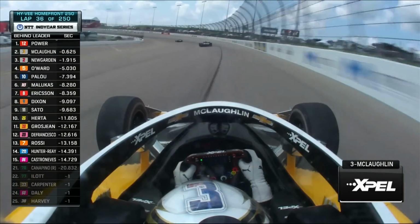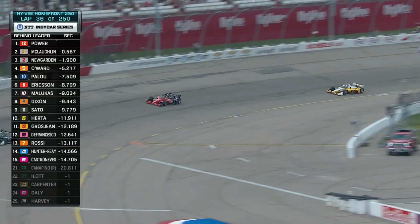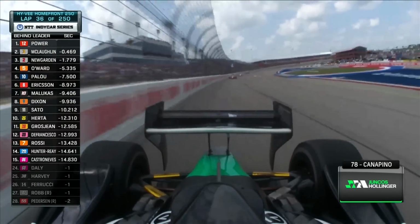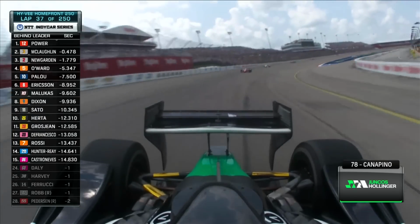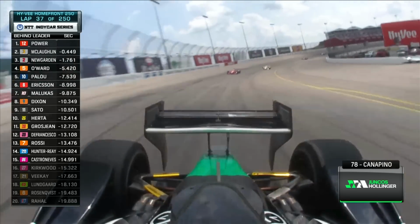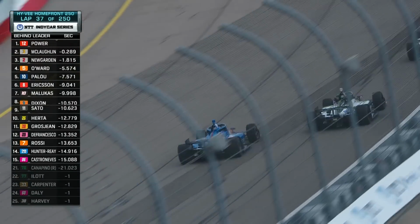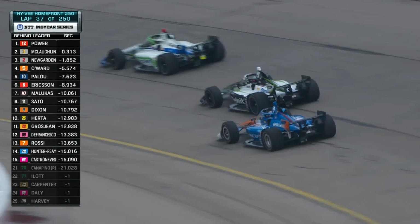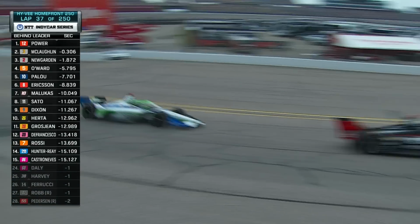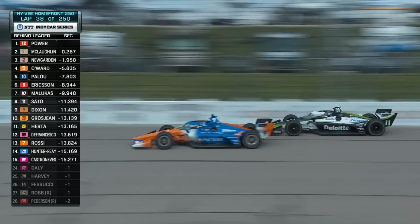And how about this? We're 36 laps into this race, and the next car up the road for Will Power is Canapino. And ahead of that is Rahal and Rosenqvist already. I mean, that's awfully early. It just shows the dominance so far out of Team Penske. Canapino is doing a nice job running against his more experienced teammate, as Sato and Dixon, teammates, run side by side. Scott Dixon is going backwards after starting on the 2nd row. He's back to 9th now.